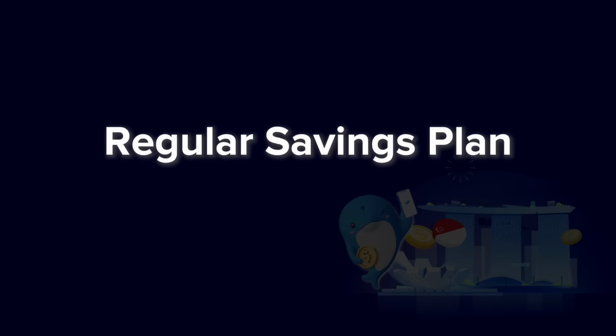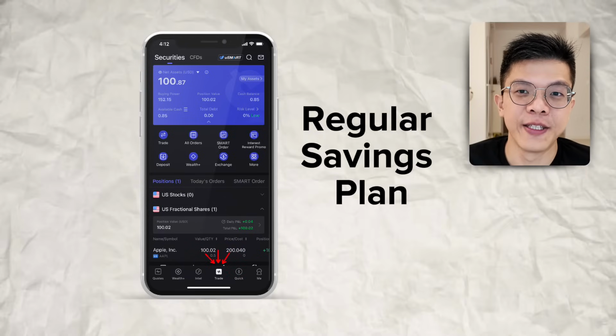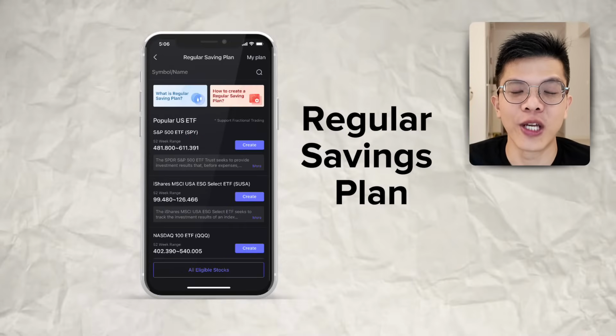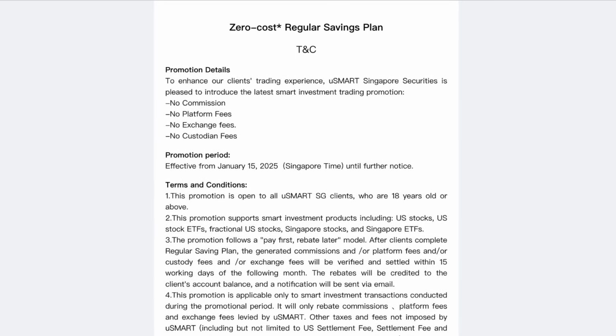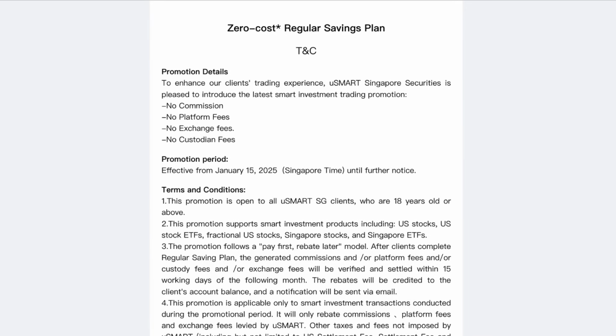Next up, let's talk about regular savings plan, which is a very important feature if you want to practice dollar cost averaging into the market. On your uSMART app, go to trade, then click more, then regular savings plan, and you can now create your RSP. And you know what's the better news for regular savings plan on uSMART? It has no commission, no platform fees, no exchange fees, and no custodian fees. But it is based on the pay first and rebate later model.